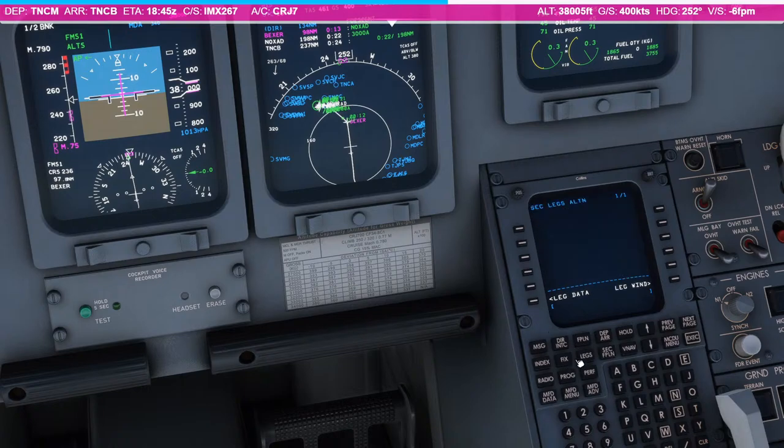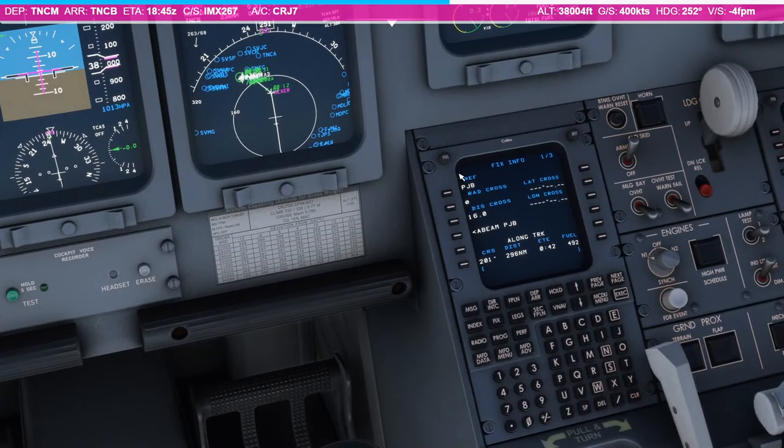That's approved. Descent flight level 100. 875, confirm.